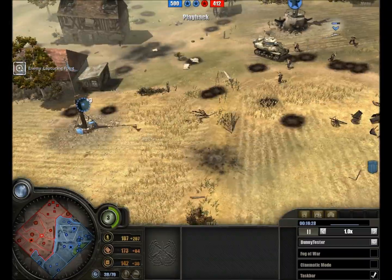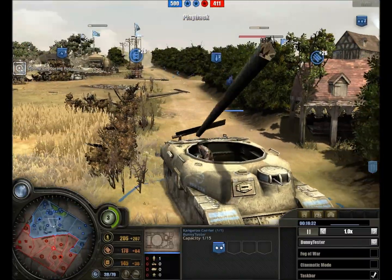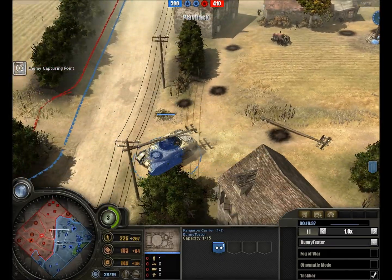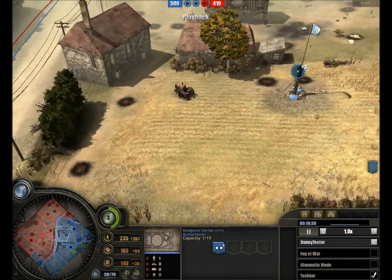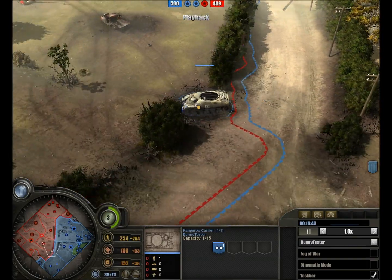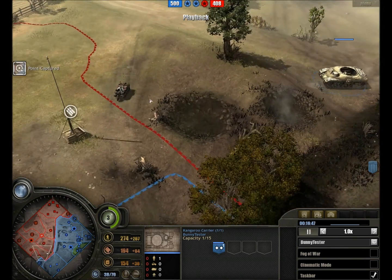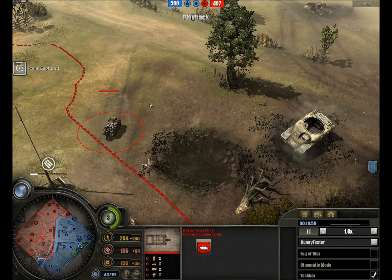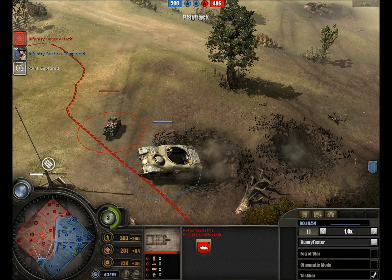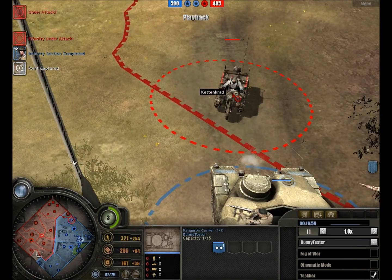Kettenkrad in the south. Kangaroo has arrived. A lieutenant apparently hanging about, using it as his most opulent command vehicle. And you probably could use it like that, although that might be a bit of a waste. Then again, he could have all the tea and biscuits he wants inside it. And there we go, engaging the Kettenkrad. And apparently the gun on the Kangaroo is decent.